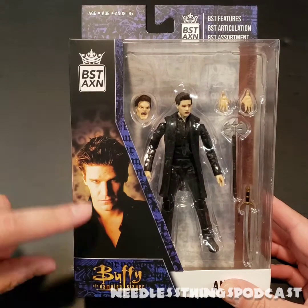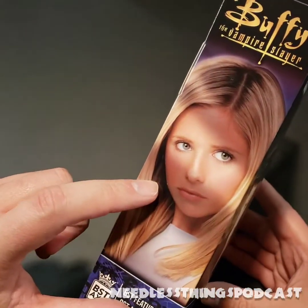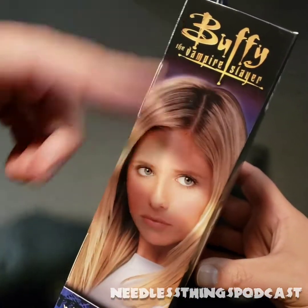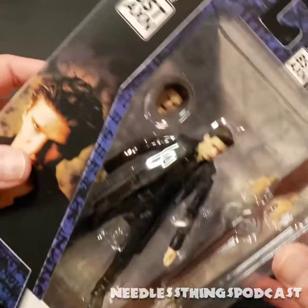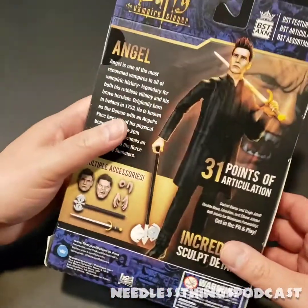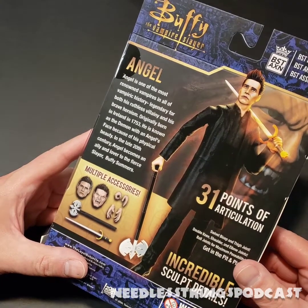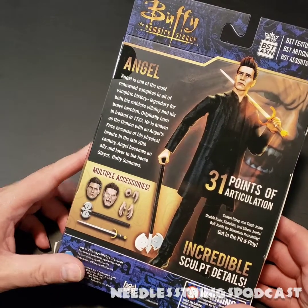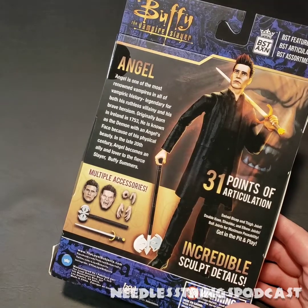All right. And we do have on the box here David Boreanaz looking all dusky and sultry and hunky. And then on the side, what we realize now, on the Buffy, we had two different pictures of Sarah Michelle Gellar on it. This is just the side for the Buffy line, which makes sense because it's called Buffy the Vampire Slayer. This, however, is Angel and also Angelus. Well, no, I guess Angel isn't necessarily Angelus when he turns into a vampire. So we have on the back this weird rendering of the figure with a very cartoony head, list of all the accessories, incredible sculpt details. I won't deny that. There are incredible sculpt details on this figure. It doesn't say incredible likeness.